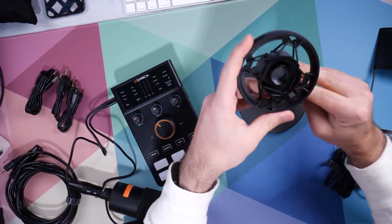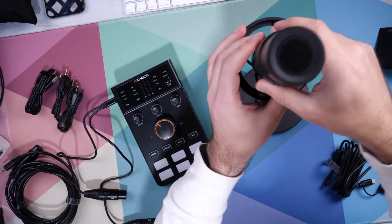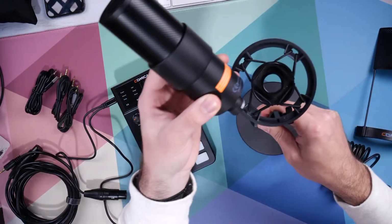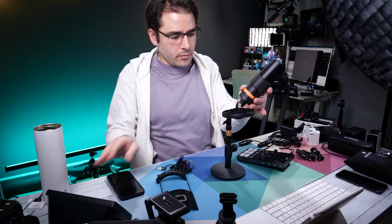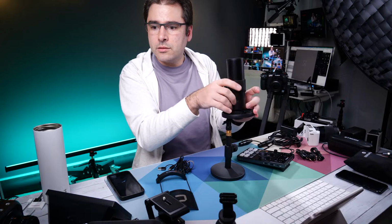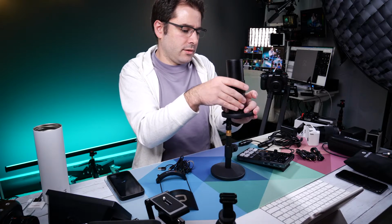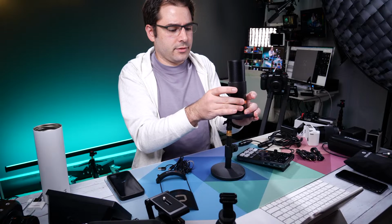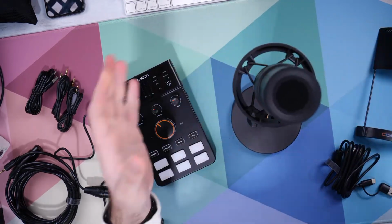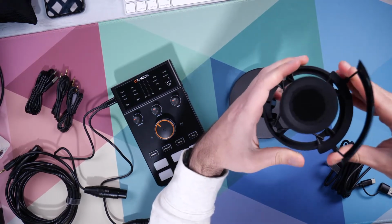And then that looks like this microphone's actually going to screw in. So, oops, no, it's not. Is it? Oh, it is. Okay. Oh, no, it's not screwing in. It is screwing in. Okay, there it goes. Wow, that just took a lot of screws. Okay, there's that. And then this goes on somehow. It just squeezes on. Okay.